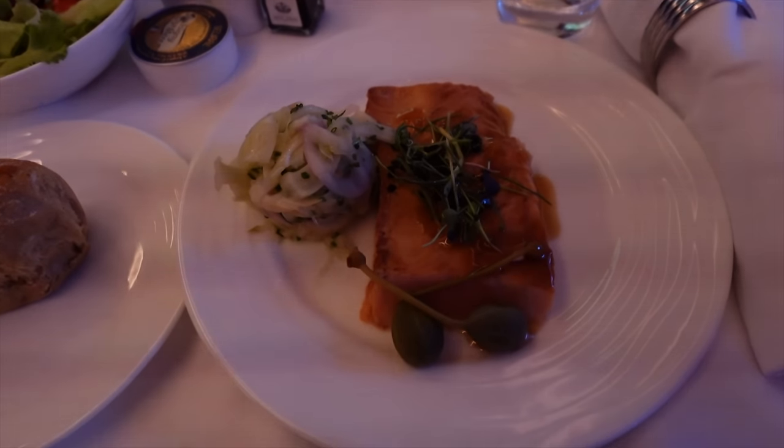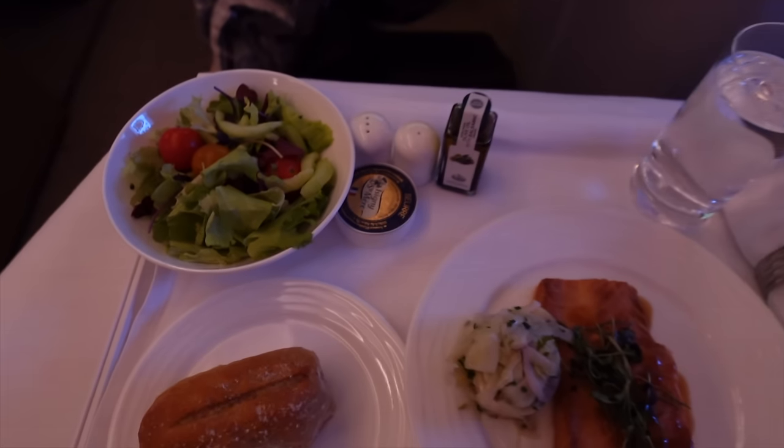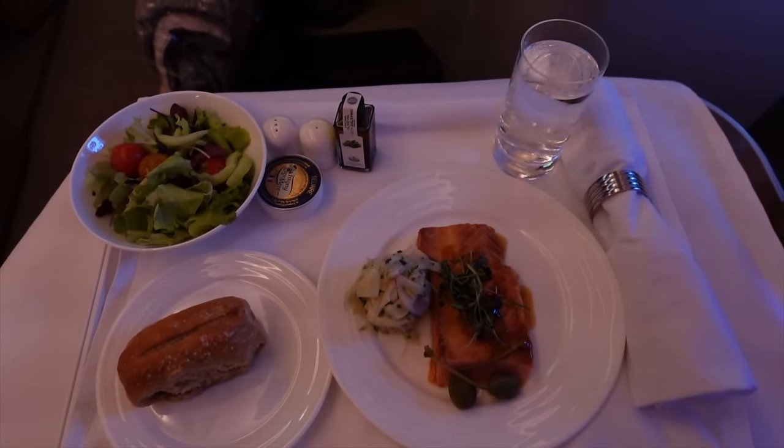However, whilst we're here, I thought I would also show you some of the stuff that my mom got, because my mom ordered very different things to what I did. So my mom went for the salmon for a starter, and it looked really good, and she said it was really nice as well. She ate most of it. That salmon probably would have been what I would have gotten as a second choice if I didn't go for the Arabic meze. For the main course, my mom went for the prawns.